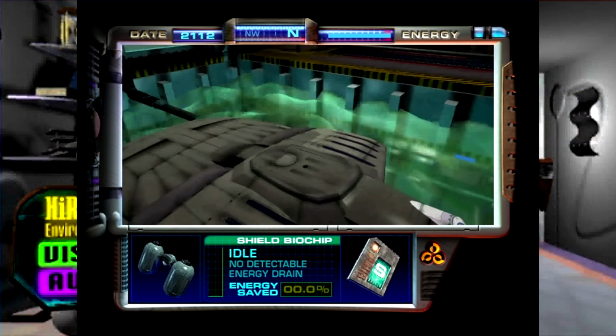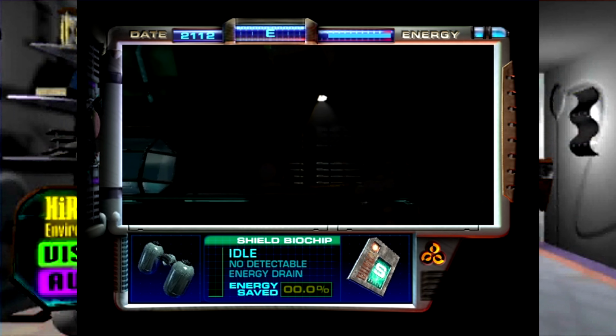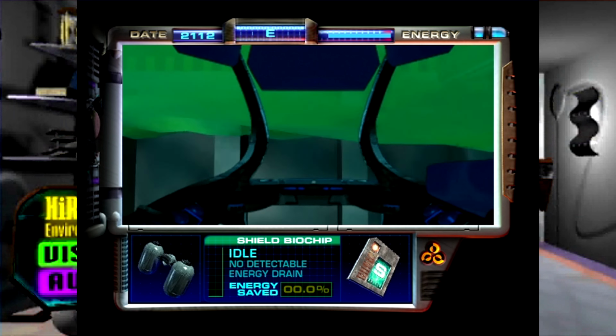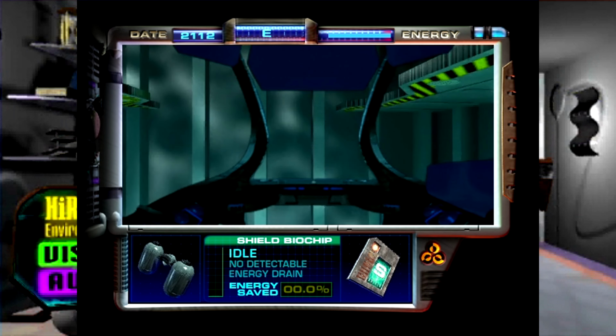Alright, let's board the attack sub. Oh, that's some turbulent water there. Look at how it's shaking in the water. Alright. Here we go!